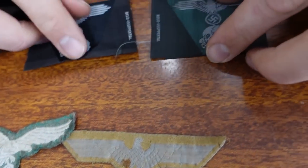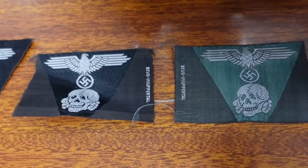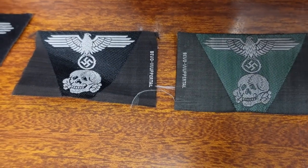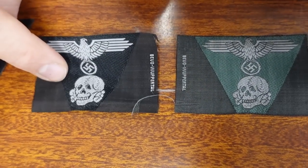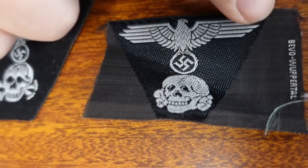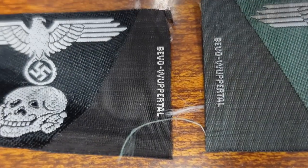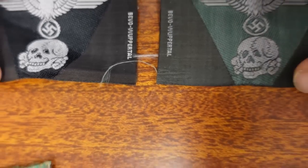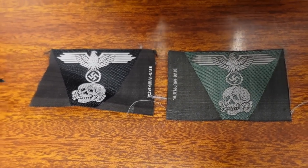Then here we have some SS cap insignia. So here we have the normal infantry cap, what we call it, and here the Panzer cap, which is in black, both maker marked by the famous company Bevo-Militaria, which of course has the same name as our own company.